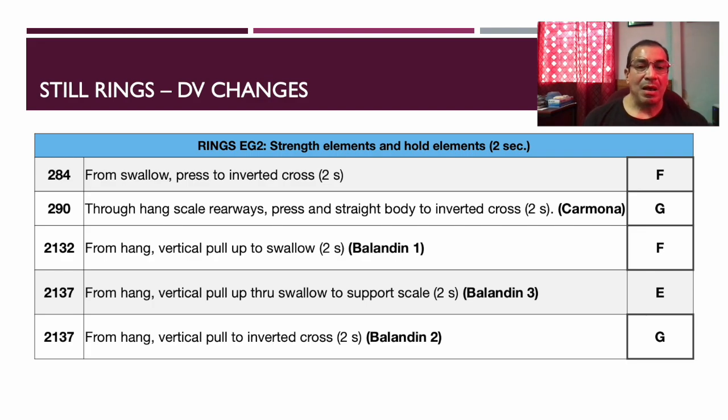And then we have the 3 Balandine type of elements. I have included all 3 because only the pull to swallow and the pull to inverted cross have been increased, and the pull to support scale is always an E. Remember, I think they used to be all the same value, but now Balandine 1, that's the pull to swallow, it's an F, and the pull to inverted cross, it's a G. So we have already seen 3 elements with G value, the 2 pulls that go to inverted cross and the pull that goes to inverted swallow.